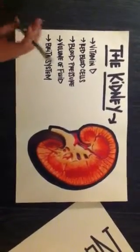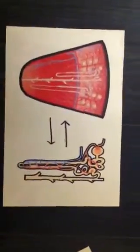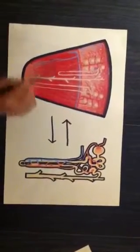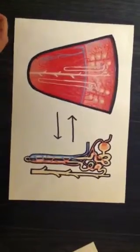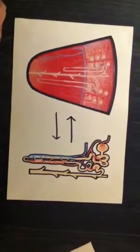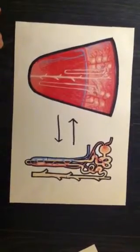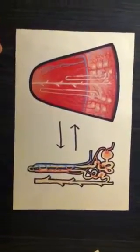Now that we've gone over the kidney, let's go into the nephron. First and foremost, let's find the location of the nephron. Most nephrons are found in the cortex of the kidney, but there are cases where they're close to the cortex-medulla junction and the loop of Henle goes deep into the medulla. Don't let this picture fool you. There are 1 million or more nephrons in the renal cortex of the kidney.